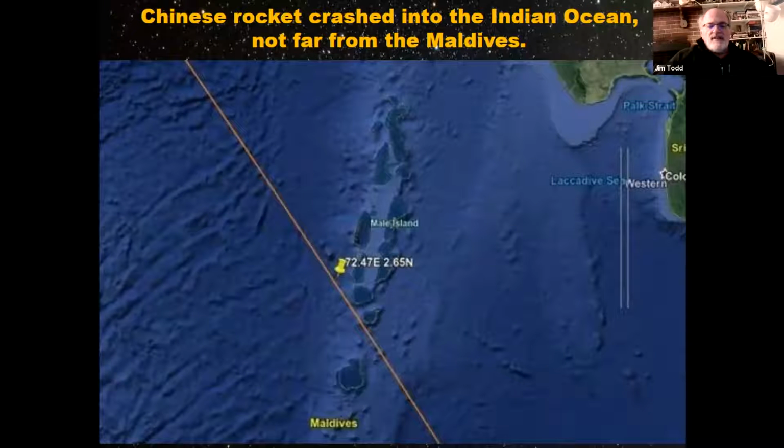I was amazed that even that reporter had that question. It came over the island of Maldives, just south of Sri Lanka, and it came down in that area. And one other side said that's exactly where it was going to come down. And they were right. Right? But no parts have been found. Nothing came out of it, except it came close to the island.